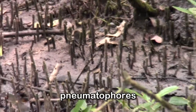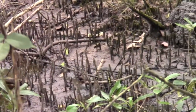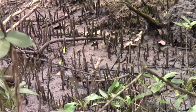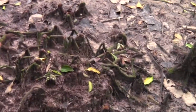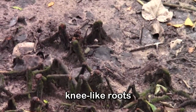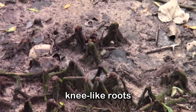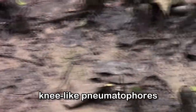Yeah, the roots are called pneumatophores, which basically means that they're there to take in air. And this is yet another type of air-breathing root of a mangrove tree. Okay, these roots are knee-like because they come up and then go down again. So we call them knee-like pneumatophores. Pneumatophores are air-breathing roots.